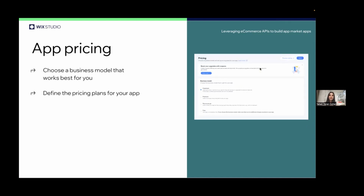And when it comes to setting up your app pricing plans, let's look at two stages. So the first one is defining the app's business model. You can choose from free, freemium, and premium business models. And then you need to add the relevant pricing plans that you are going to offer. And for each plan, you can include the benefits that highlight the differences between them, so your users will be able to understand what you offer for each plan.